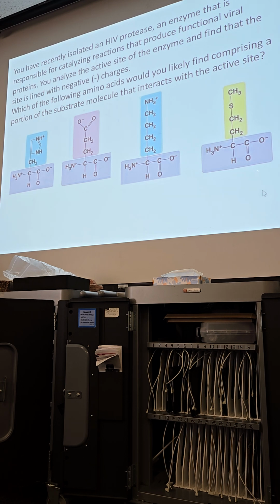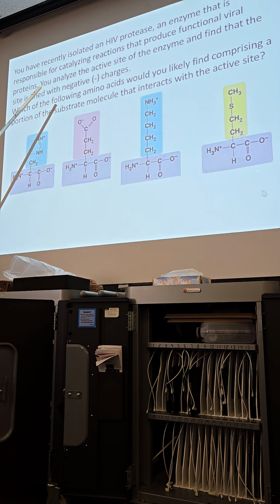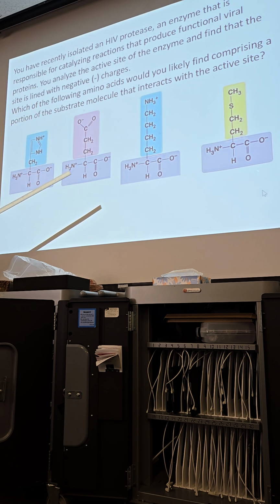Would you like to find it there? No. Right? Would you like to find this one? Yes. No, because it's negatively charged. So we need something that's positively charged. Therefore, it is going to be that one. Yeah. I was wrong on this one too.